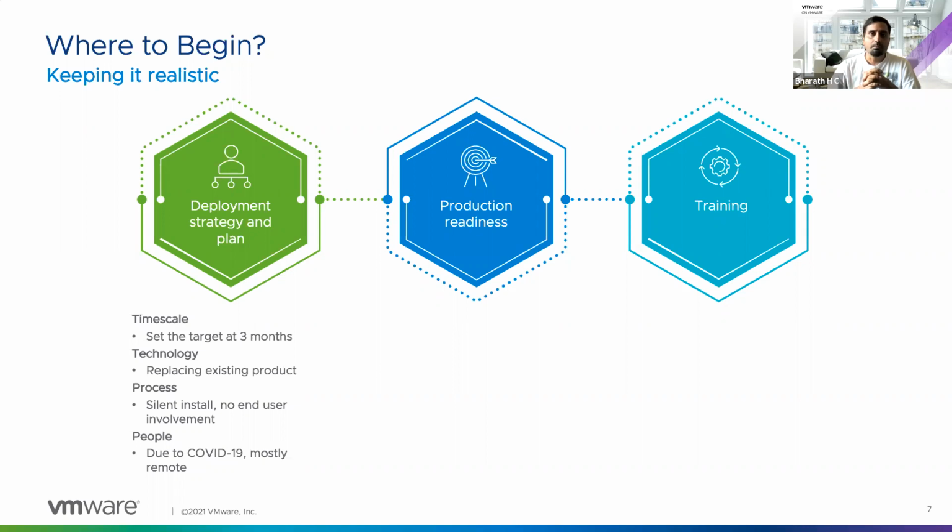And also considering the people, we deployed it at the time of wave 1 of COVID, so most of them were remote. We needed to take that into consideration, how we were going to do that. We'll talk about how we did it in upcoming slides, but that's the plan we had.